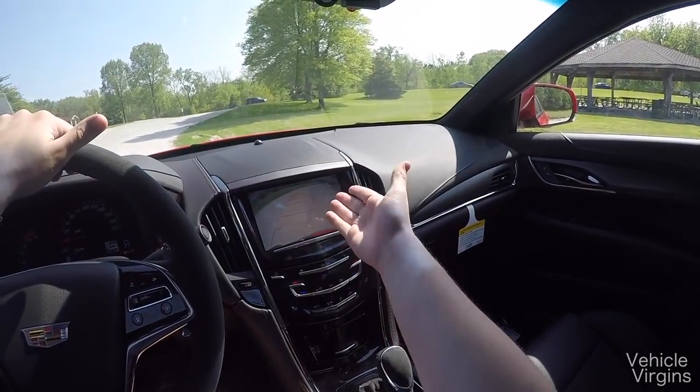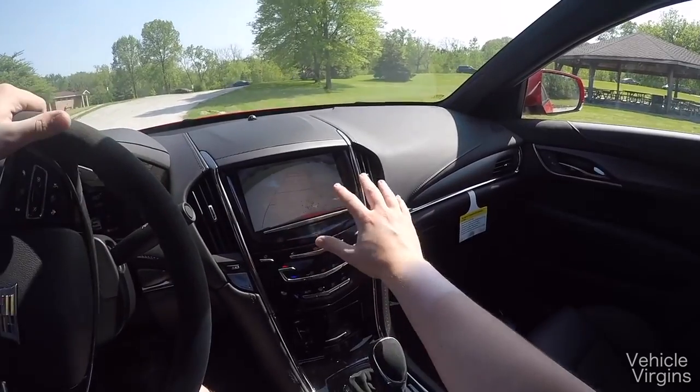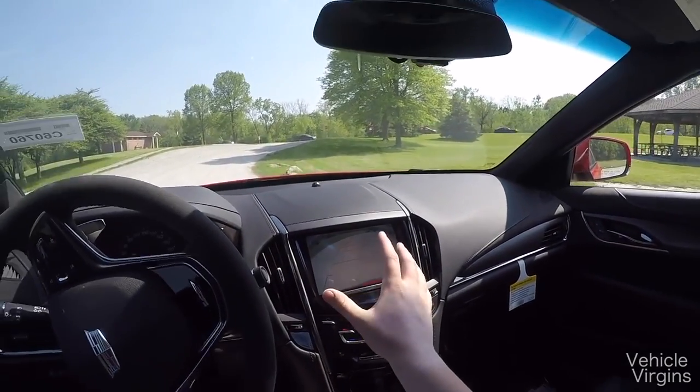When you put it in reverse, it automatically activates the backup camera. As you can see, the graphics are not very good at all. The refresh rate's a little slow, and compared to some modern technology, it's a little bit behind.